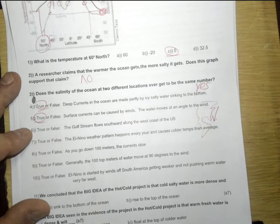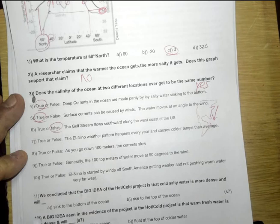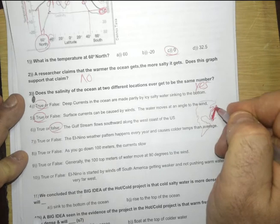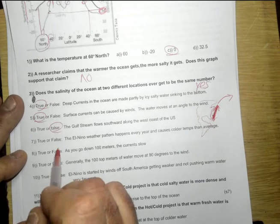Is that true or false, Josh? True. That is going to be false. Good. It actually goes the other direction. It goes northwards and it curls around to Europe. Number 7, the El Nino weather pattern happens every year and causes colder temperatures than average. Austin.